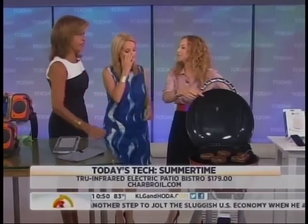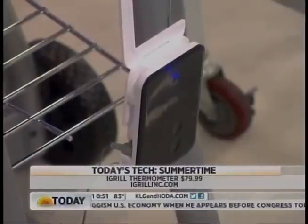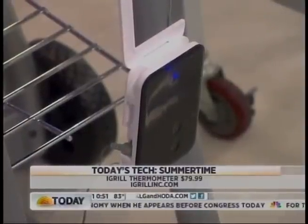This find is amazing. It's a digital thermometer, but it talks to your iPod Touch. So you can walk away, have a drink at the party, and come back when your burgers are perfectly cooked. This is $179, and that's $79.